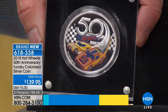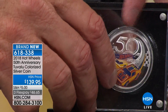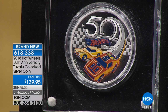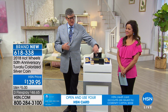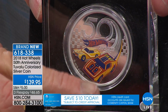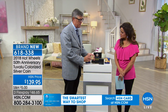It is extraordinarily limited, as you can see, and I love the way that they have this so that you can see that's 1 ounce of pure silver in each and every one of these. The enameling is done at the mint. It's the 50th anniversary, so it's not aftermarket, just like you want an actual car, not an aftermarket car. This is an actual mint product that you can see right here with the colorization on it done in proof. So when I tilt this forward, you can see that beautiful mirror finish that is the hallmark of a proof coin. Once again, you're going to have the certificate of authenticity.